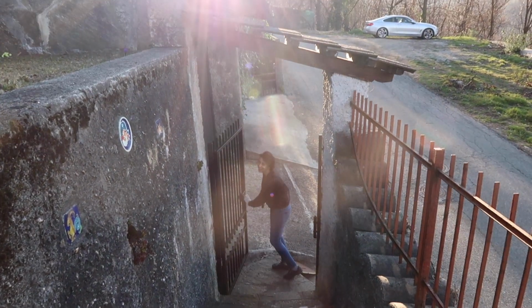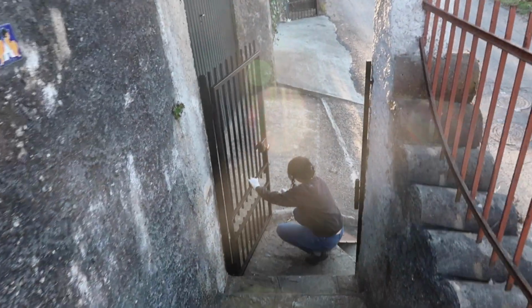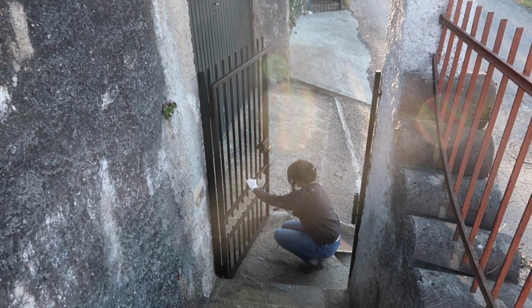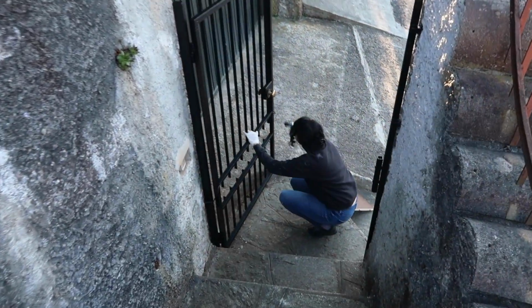A new day, that means a new working day. My project today is to paint this fence behind me. Finished! Oh, that took me like 3 hours. Let me check. I'm making sure I missed nothing. That was 3 hours, but quite fun.